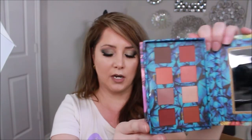And this is another one of the Lime Crime, so kind of another knockoff. So I do once again look forward to trying these. If they're really good, I'm going to be excited because who doesn't want to look beautiful but not pay an exorbitant amount on how you look?